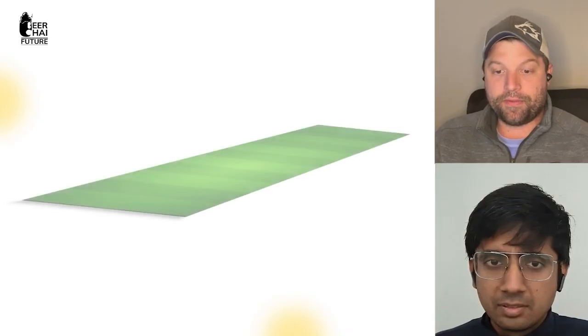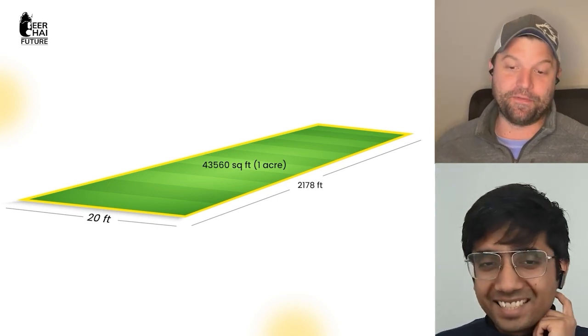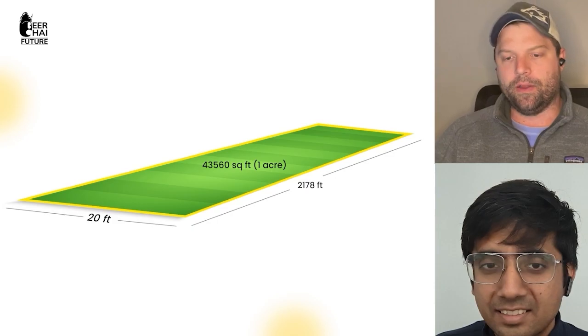Wow. So when you talk about that long acre field, how long is too long? A football field is fine, but I don't know, we'd have to do the math on what is 20 feet wide by how many thousands of feet long to get to an acre. Yeah, that's really the challenge. So the size of a football field is something that a mower could easily handle and easily keep up with.